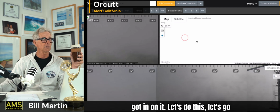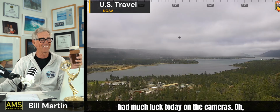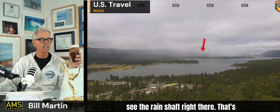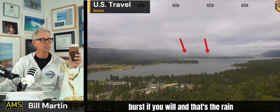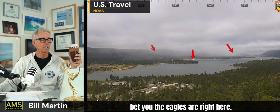Let's do this. Let's go. I shouldn't mess. I have not had much luck today on the cameras. Oh, and there's a rain shaft right there. This is Big Bear Lake, and you can see the rain shaft right there. That's exactly what that's raining, and you can see the line. Actually, that's the downburst, if you will, and that's the rain coming down. Isn't that awesome? And I'll bet you the Eagles are right here.